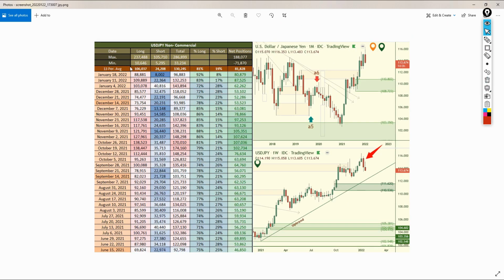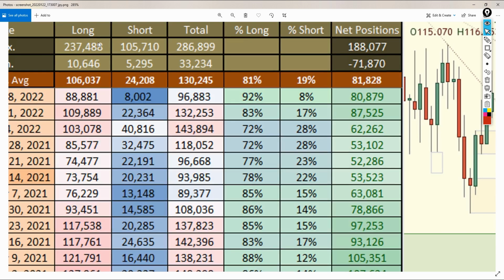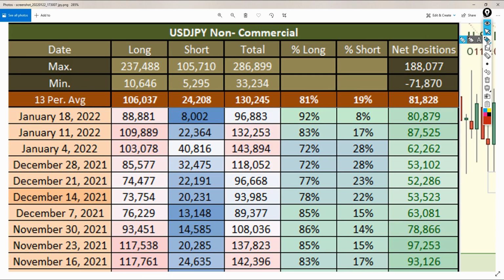US dollar, Japanese yen. Look at what we have here. We have a decrease in long positions. We are up here, 103, 109, big profit taking, okay? And this is exactly what we laid out in the EURUSD report a few weeks ago, that they were going to take profits on long positions and price was going to drop.